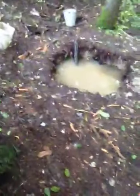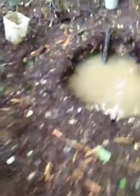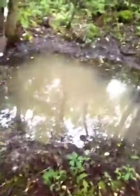This one here, this little pond, and this one over here have now become frog ponds. There are actually frogs living in the areas that I've excavated. I think that's great. I love frogs. I'm a big fan of frogs.